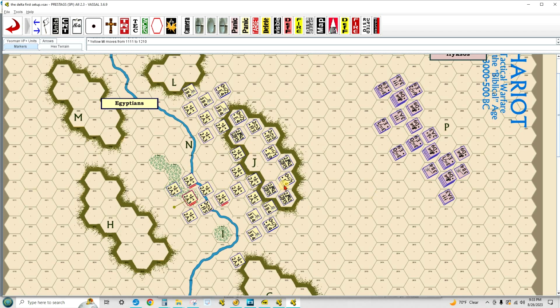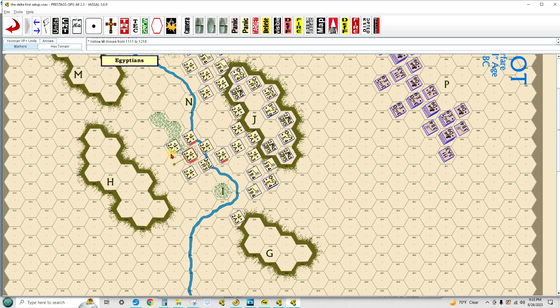You can set them up pretty much how you like. So with the Egyptians, I went ahead and set up these missile units right along this ridge here, so that they're protected from those Hyksos chariots rushing them. And then I set some back up here to kind of act as a reserve.